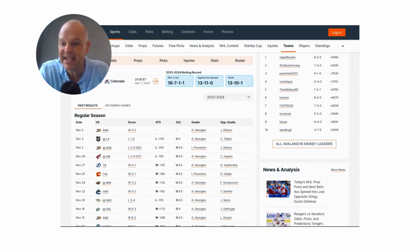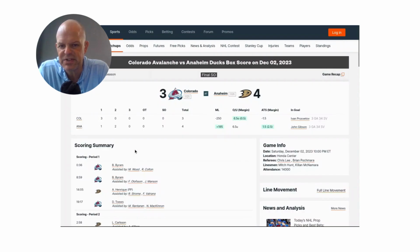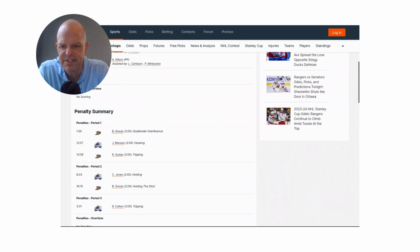But in this case, LA was extremely rested. I'll show you that in a second. But take a look at this box score from Anaheim in their second game.